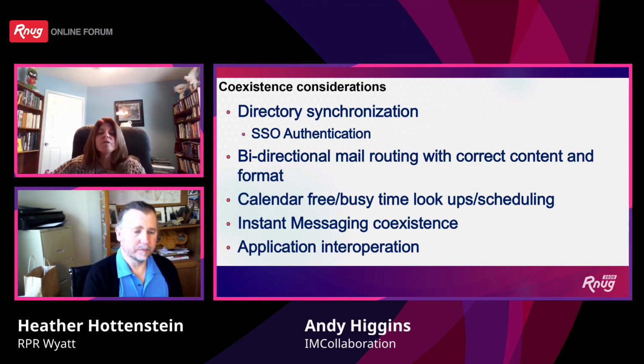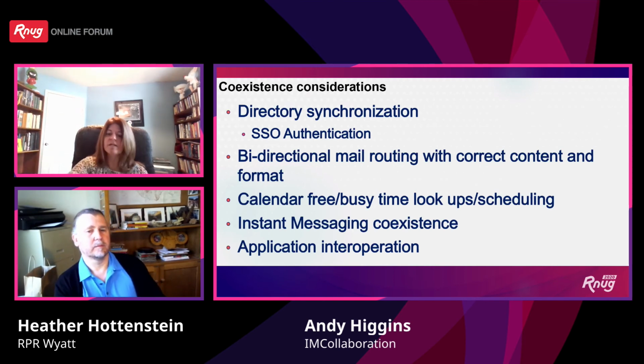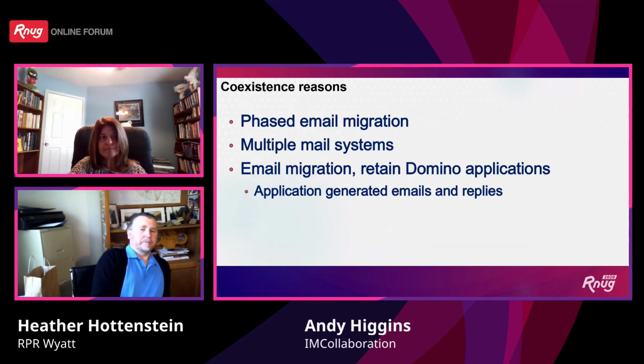Also, when your users want to invite people to a meeting and see if they're available at that time, they don't care what mail system they're on. They just want to know if the person's available or not. Also, if you want your users to be able to communicate in an asynchronous fashion, that's where you may be looking at instant messaging coexistence. And then finally, any applications that need to work together in terms of data in one being available in another.